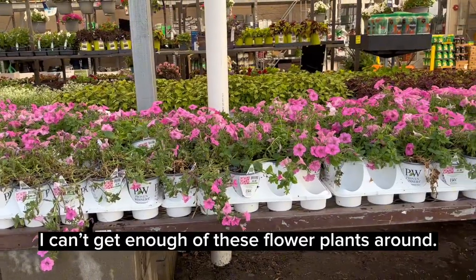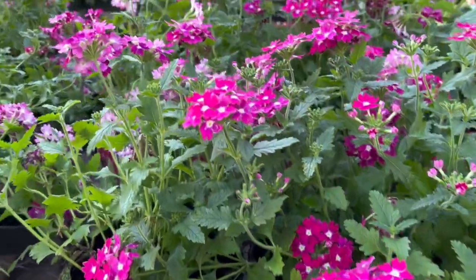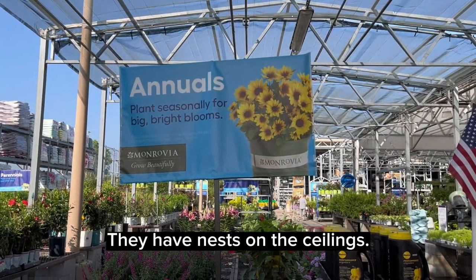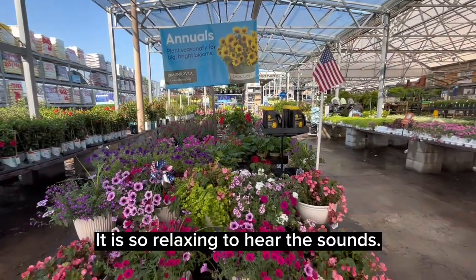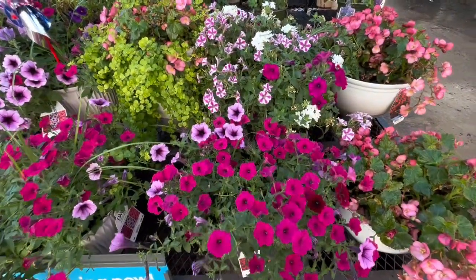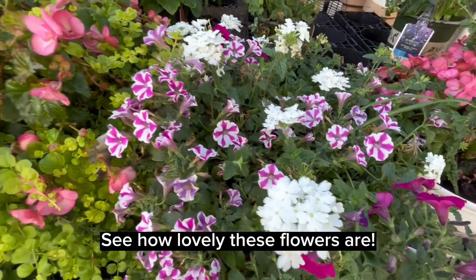I can't get enough of these flower plants around. The chirping of birds are real sounds of the birds. Inside the garden, they have nests on the ceilings. It is so relaxing to hear the sounds. It is music to my ears. See how lovely these flowers are.